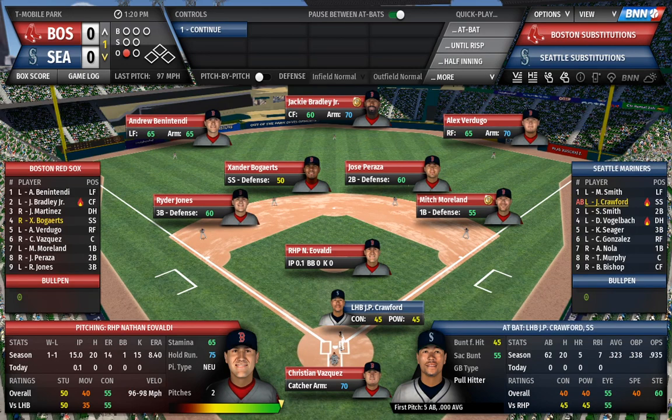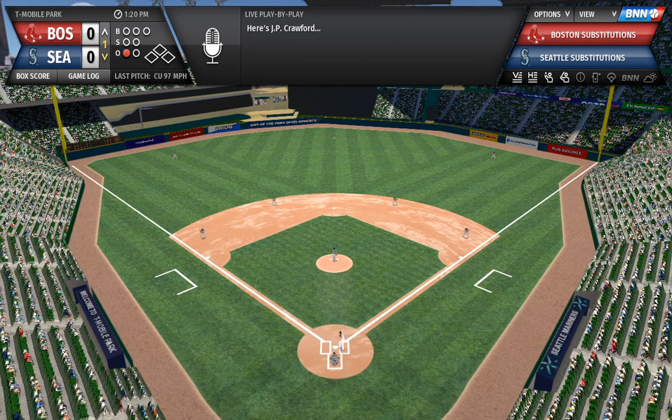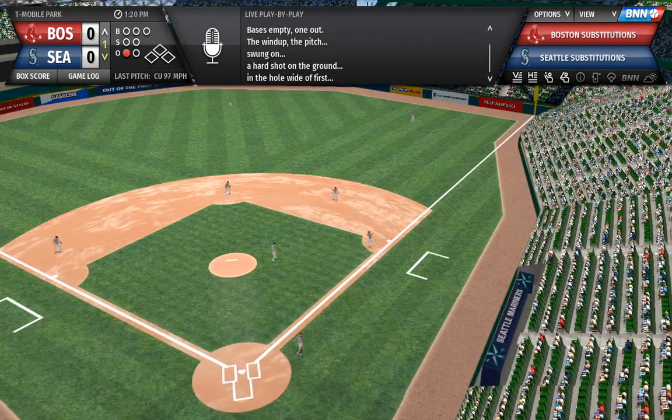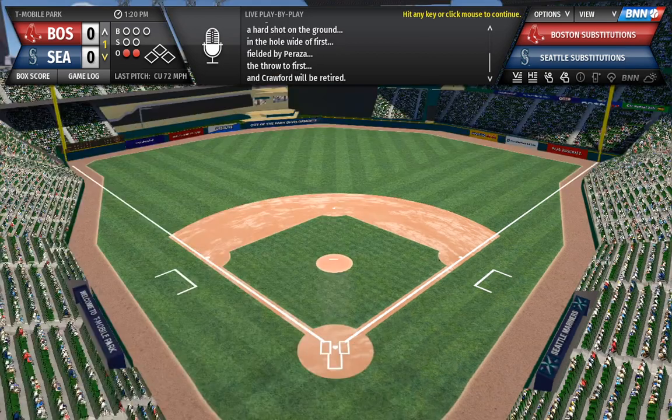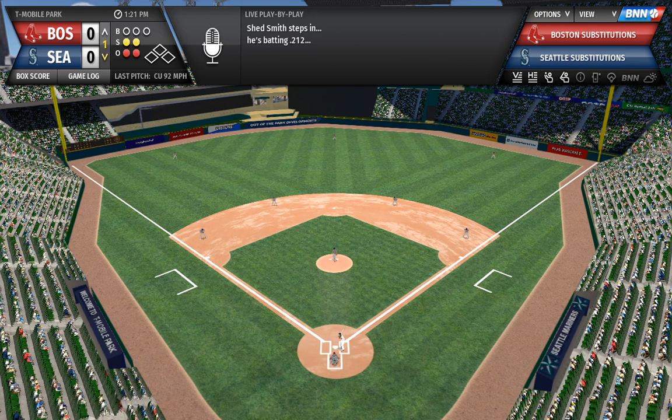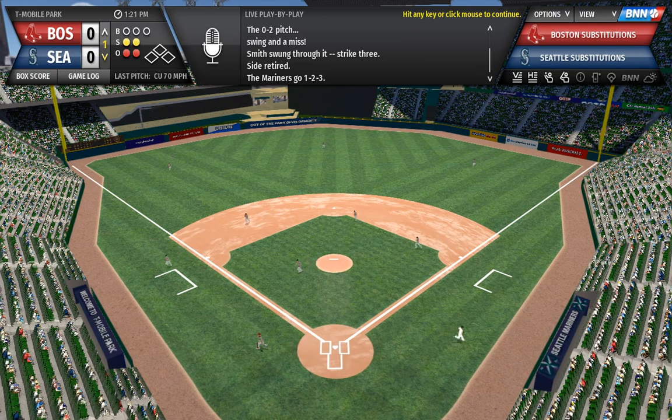Break J.P. Crawford to the plate. Had 3 home runs on Thursday to start this series. This time he's going to ground it over to Peraza. That'll be out number 2. Looking for that 1-2-3 inning. Here comes Shed Smith. 0-2 pitch coming from Eovaldi. He's going to swing through it. Big inning for Eovaldi. Mariners go down in order. Both teams go down in order in the first.